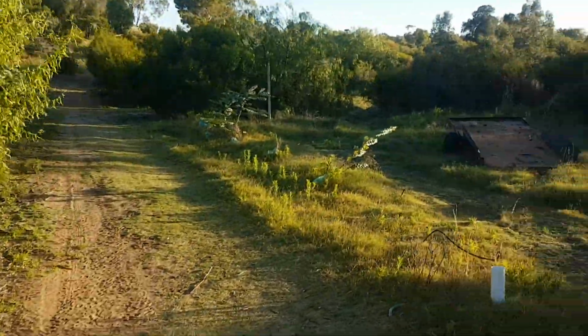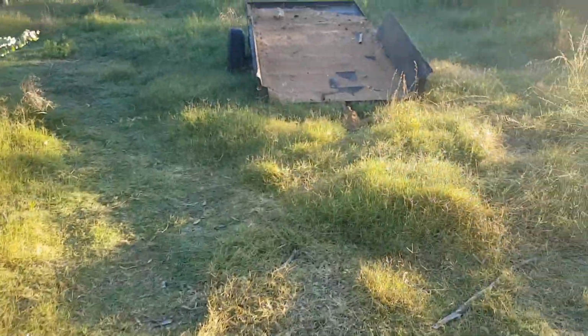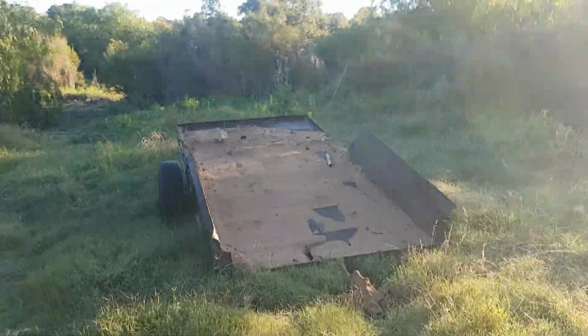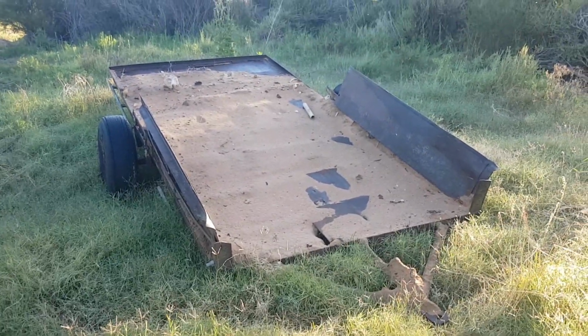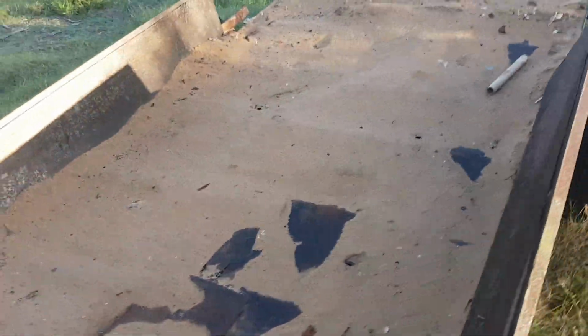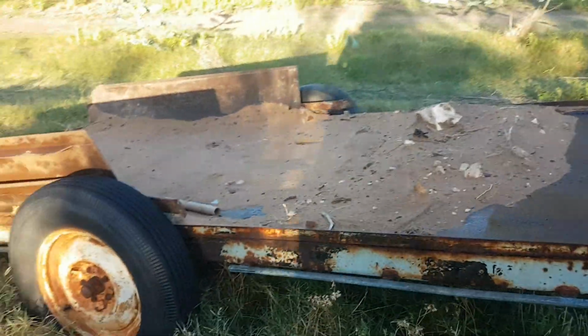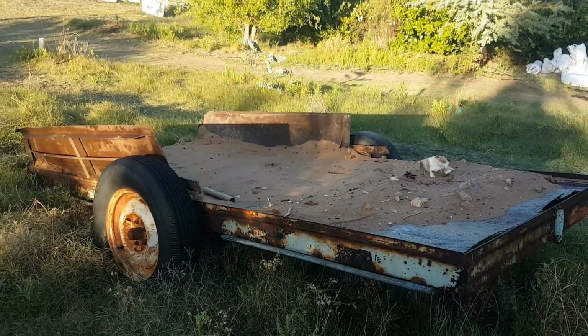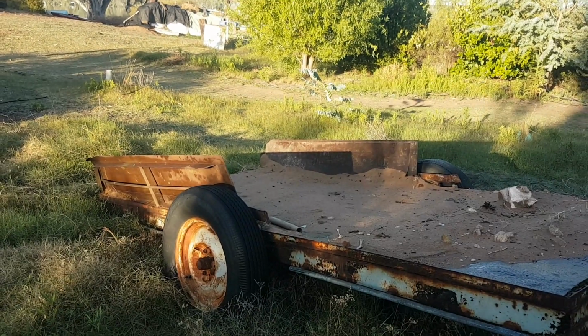This is the other little detail that we built, or I built. It's nothing to look at. It's a scraper trailer for a mini digger. It'll carry 2 tons of sand and transport 2 tons of sand from the sand pit to the site as fast as I can load it, so probably 10 minutes round trip.